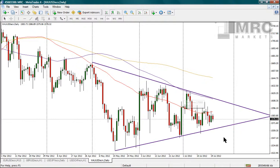And of course, if we're going to see any sort of downside pressure, then we need a daily candlestick close below this trend line support, and also preferably, if we're going to get some real momentum, then we need a weekly candlestick close below that 1560s level.